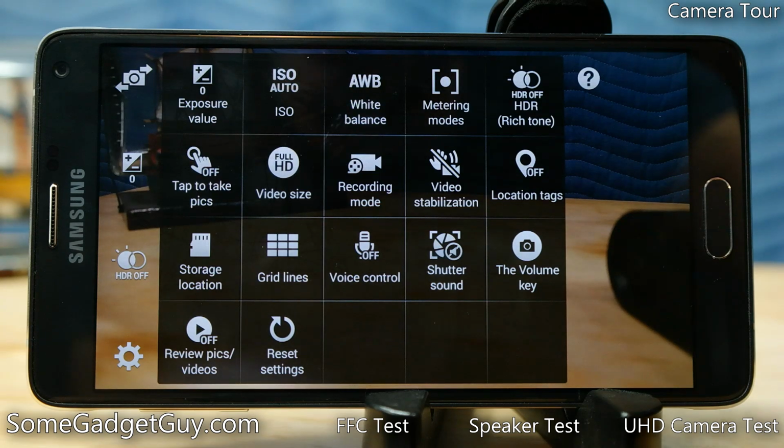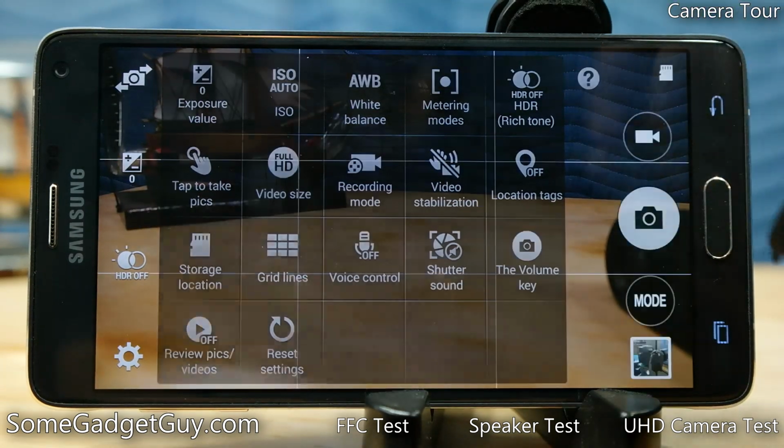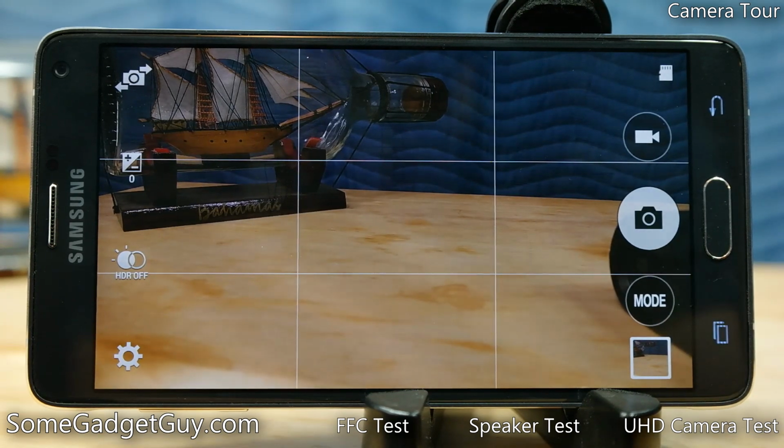I find that Samsung cameras tend to oversaturate and overexpose slightly anyway, and the HDR in some instances can actually exacerbate some of those issues. We can turn on tap to take pics. Let me tap on that there. And then wherever we focus, it'll automatically take a picture on that focus point.